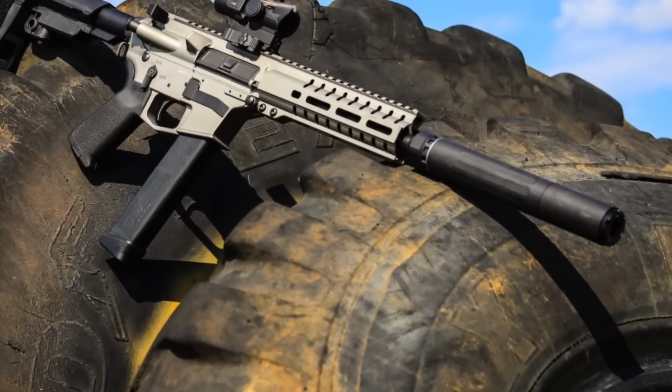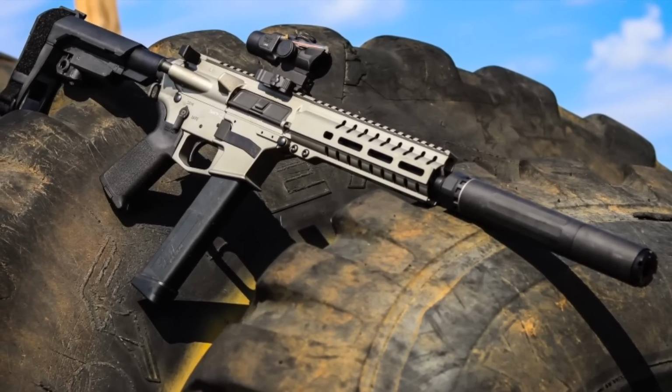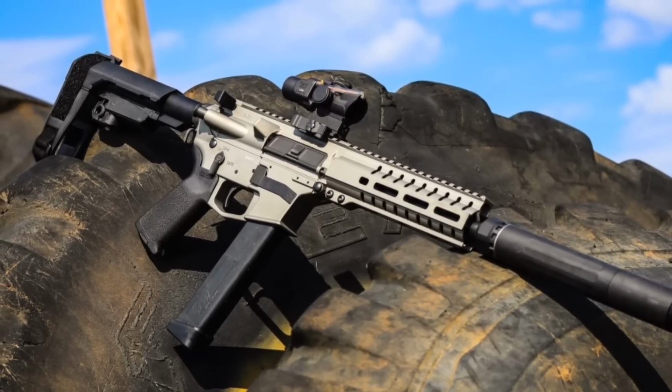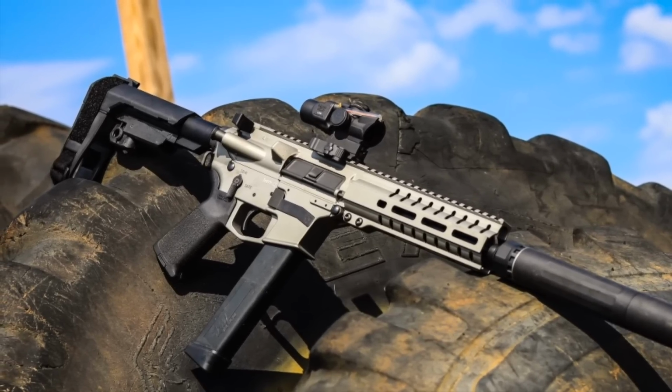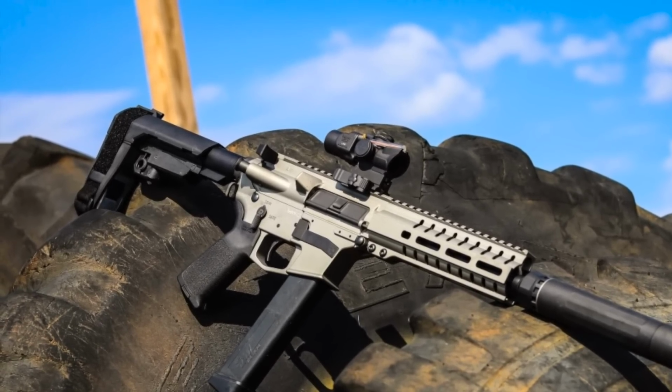The accuracy CMMG is known for, combined with the power of the 10mm round, was everything that I was hoping it would be. 200-yard shots with the Mark 10 were so easy that we had to move right out to 300, and even the 300-yard shots weren't any big issue for the Mark 10.